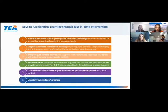We need to diagnose students' unfinished learning on that prerequisite content using some strategic assessments. And again, I'll go into some instructional materials and how they could support you in doing that. Integrate those just-in-time lessons so that students can be successful in the grade level content and scope and sequence that's coming. As a leader, you need to make sure your schedule is adapted to ensure that all students have access to tier 1 instruction, but there's also some tier 2 and tier 3 intervention time to support students that need it.